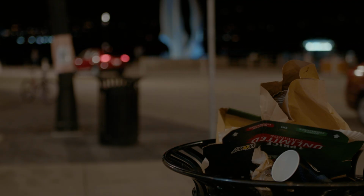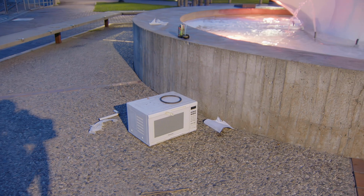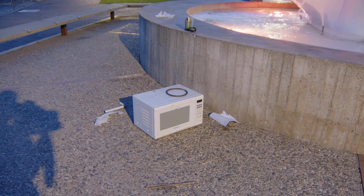Stains of melted ice cream on the sidewalk, overflowing garbage cans, empty bottles and cans scattered by benches, and somehow, a microwave dumped on the curb.